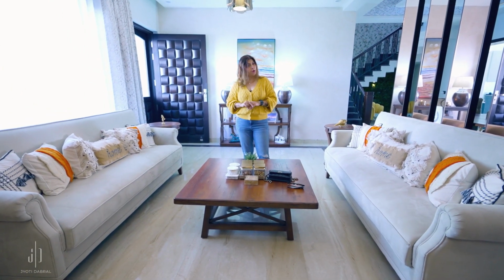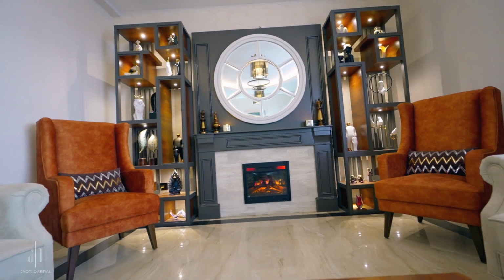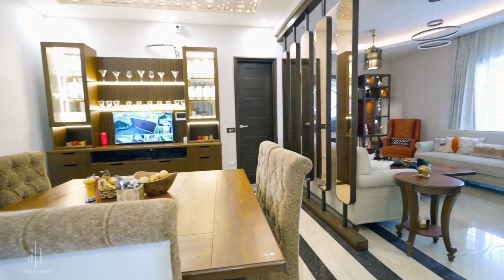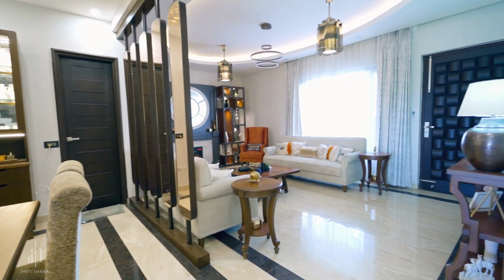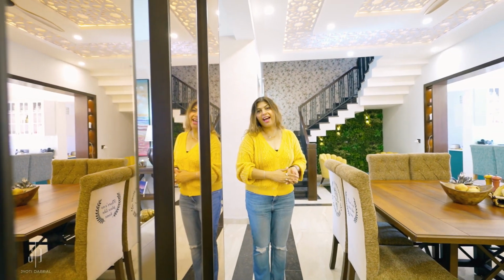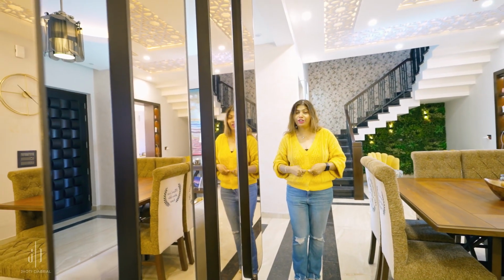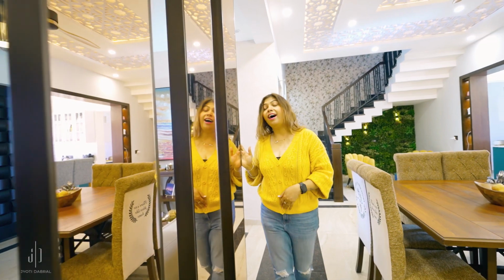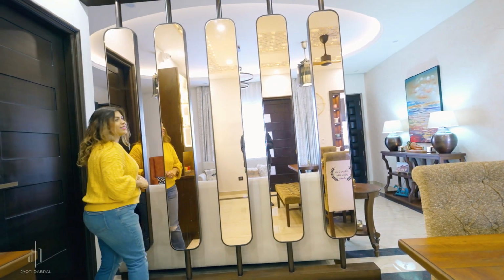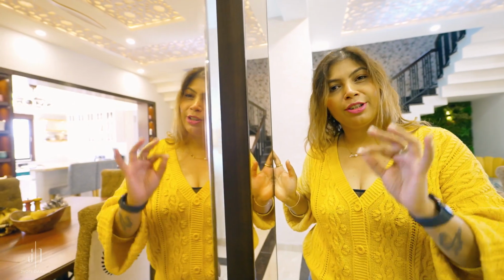Also, to go along with the theme, we have 2 high accent chairs on either side. So to divide this area and the dining area, a beautiful partition was worked out. This works as a screen to give privacy to the dining area as well as to add a lot of luxury, because these are not the usual mirrors. These are copper mirrors that are beautifully, beautifully tinted from floor to the ceiling.